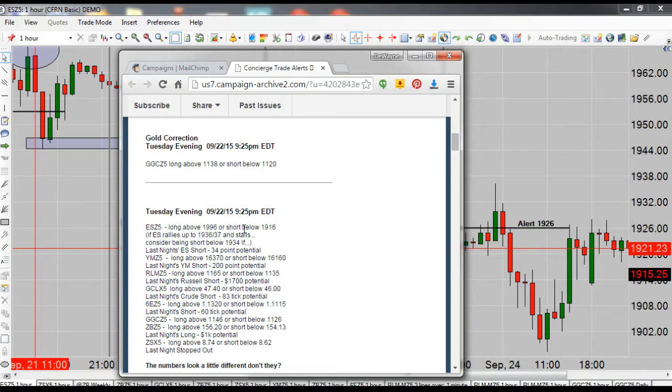What I will do to best serve our clients: if the market is going to rally, I want to give you the best possible long trade I can find. If the markets are going to sell off, I want to give you the very best possible short trade that I can muster. I want you to be prepared no matter what happens in the market.